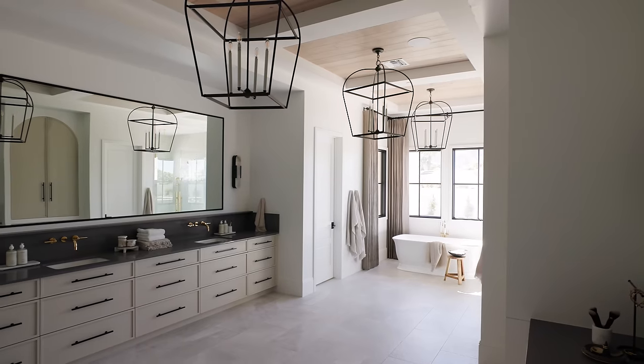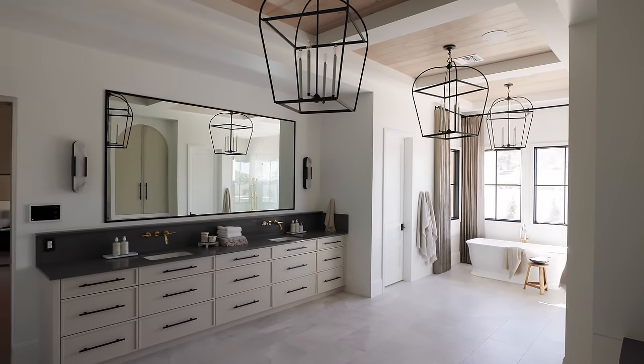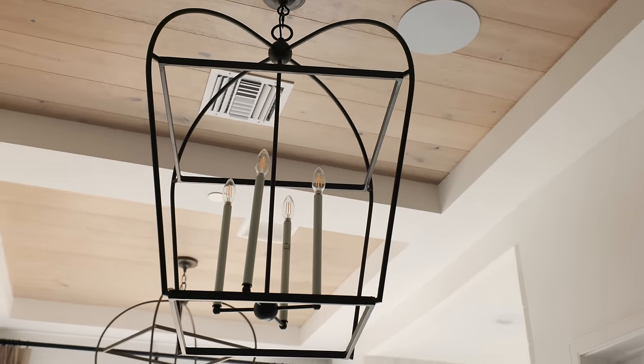But we laid flooring horizontally across each coffer and then placed these beautiful oversized lanterns, three of them, which really helped take up this space. You can feel even across this video how big this room is. So by using those lanterns, by using the ceiling detail, by putting wood on the ceiling and bringing it down, it's really helping kind of tame some of the size.